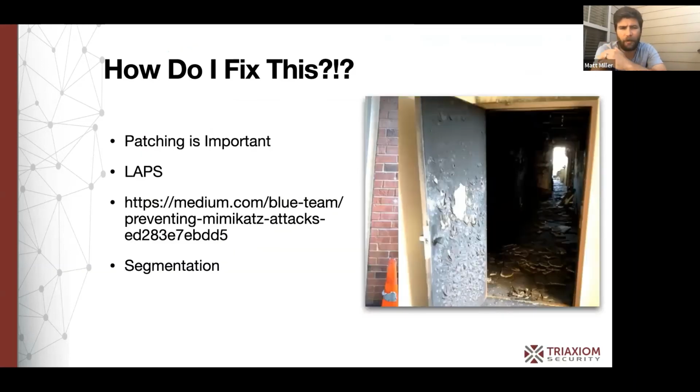How do I fix this? One, patching is important. And even if you're in a hospital, we have to find a way to get those systems up to date. For the shared administrator password, there is a free tool produced by Microsoft called Local Administrator Password Solution, and that will automate the process of generating random passwords for that local administrator account across the network. That Medium article is really good on how to prevent the clear text in memory.